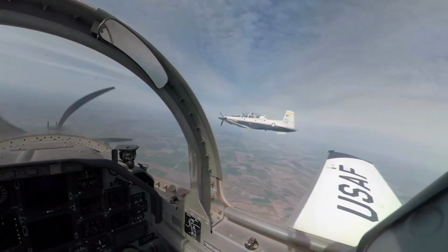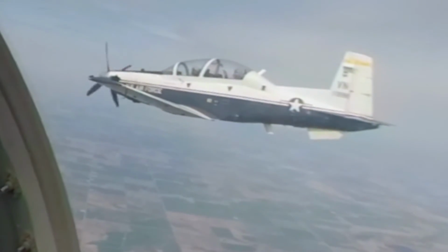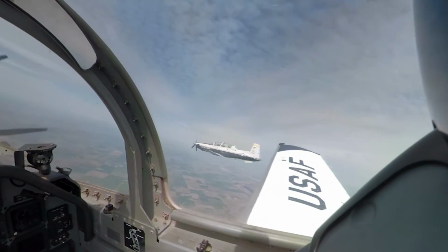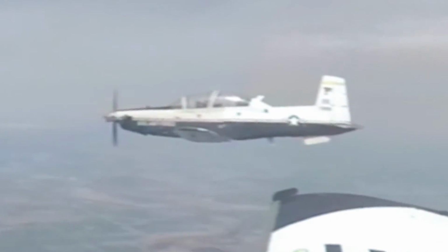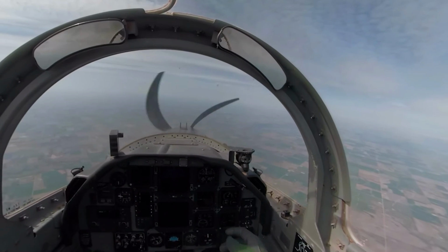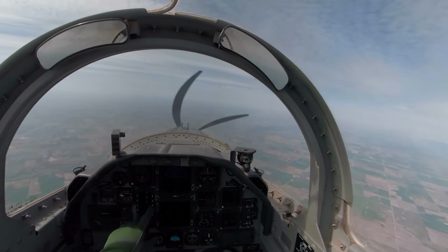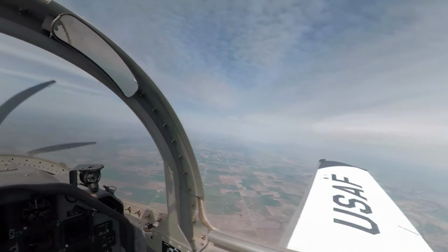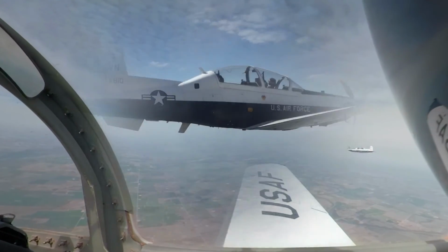Unless changed by the new number 1, the formation will remain in the position from which the lead change was initiated. For example, if the lead change was initiated from root, the flight will remain en route. Wingman consideration dictates that after completing the lead change, the new number 1 utilizes a power setting that allows the new number 2 to stabilize in the assigned position.